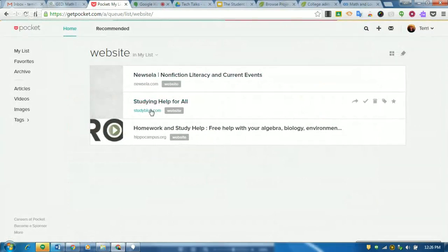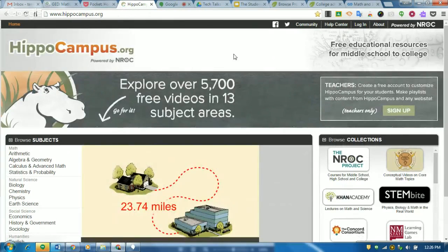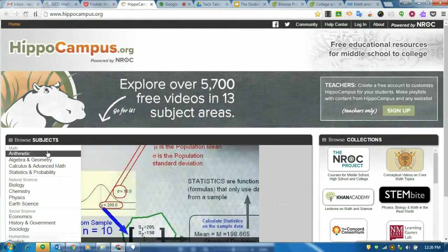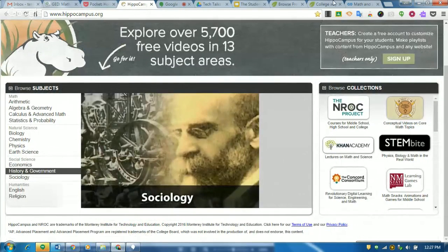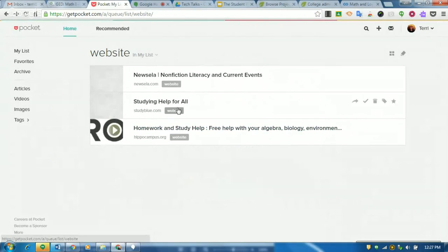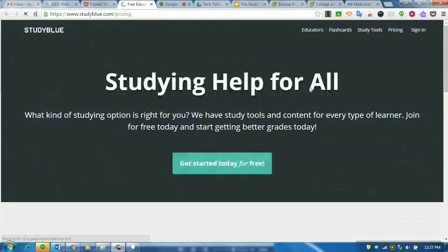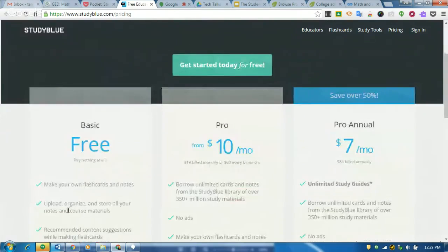Going back to this, I'm going to look at homework and study help. This is a new one I found. This is our new thing, NROC, Hippocampus. We are all able to get into this free. Even if we didn't have an account, the students could log into this free and start learning about math. They've added a section now, English, that deals with reading and writing. And we'll go back. If you are interested in any of these, I'm sure I can copy my pocket here and send it to you. Studying for help. What this will do is allow you to create all kinds of flashcards and things, depending on what subject you want. So it's flashcards, study tools. It's actually free for students, so you can get started free. We have the basic one here.